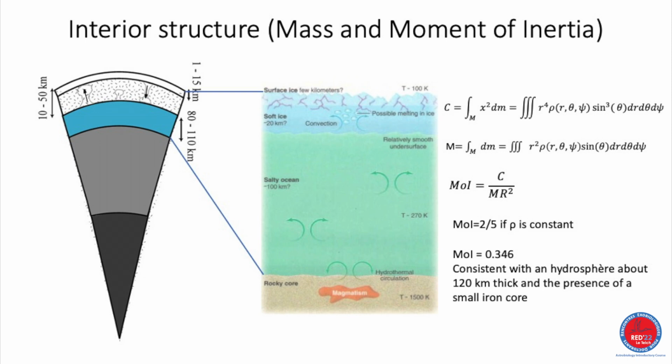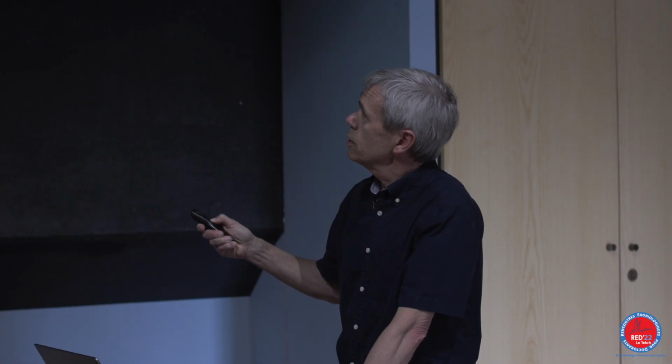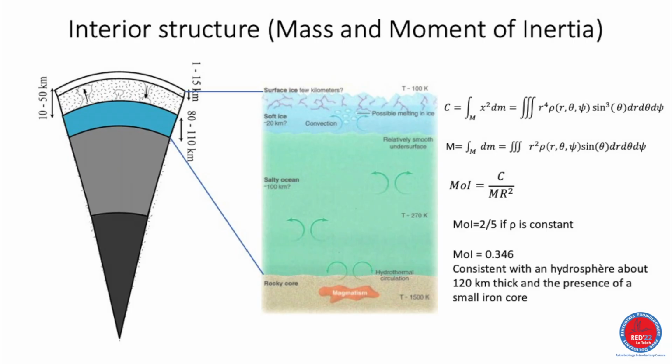But actually, by having different orbits or flybys around the satellite, you can determine the moment of inertia. So C is the moment of inertia relative to the spin axis. And you can see that the moment of inertia is sensitive to the distance of any mass inside the body to the spin axis. So X here you can consider to be the spin axis. So it's a kind of degree 2.